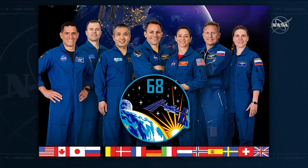Also aboard the station is NASA astronaut Frank Rubio and Roscosmos cosmonauts Sergei Prokopyev and Dmitry Petelin, who recently arrived to the space station aboard a Soyuz spacecraft. With the addition of Crew-5, we'll have 11 people aboard the station for a short period of time.